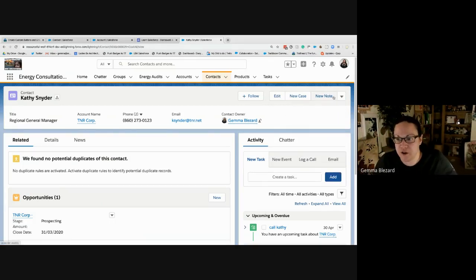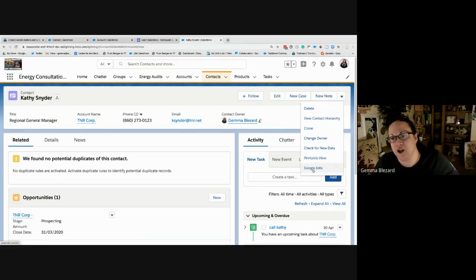So in the top right hand corner, you won't see your new button. You have to click the little drop down here and make sure that you're on the contact record for this challenge. Then scroll to the bottom and your button should be there. So you click Google info.